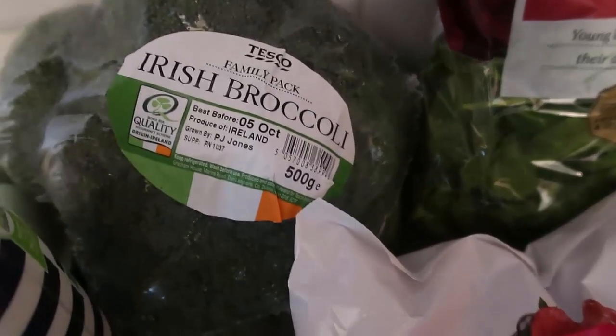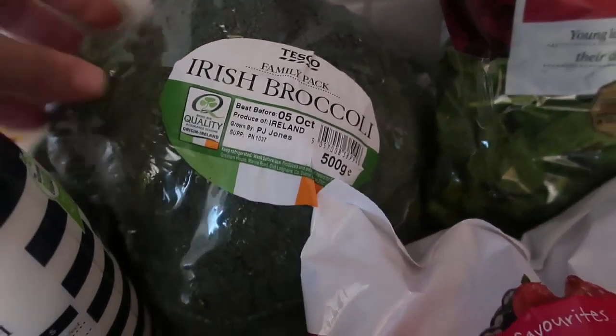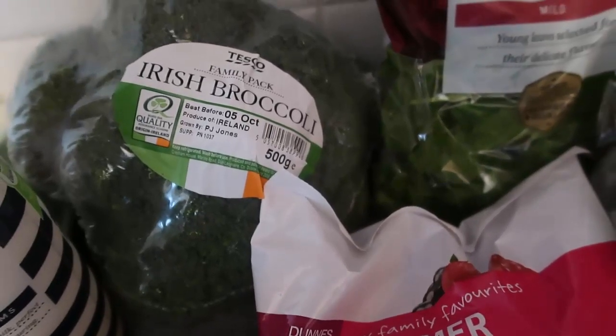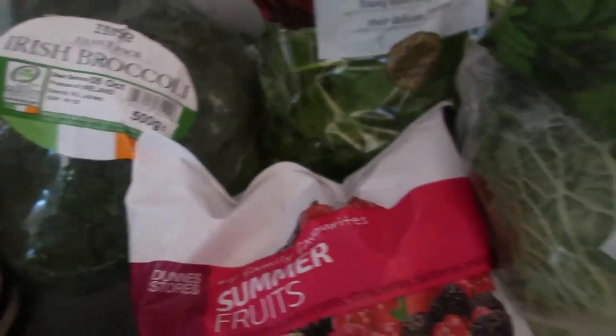And broccoli at the moment, this whole head, it's bigger than my hand, massive head of broccoli. It was 49 cents as well, huge head of broccoli. And with broccoli I might make a broccoli salad, broccoli casserole, fry some up and have some for breakfast with fried eggs. So many ways to have broccoli.